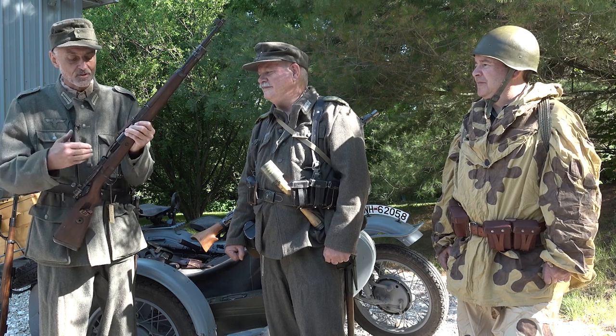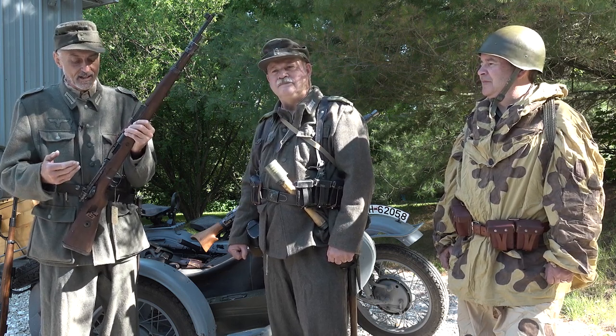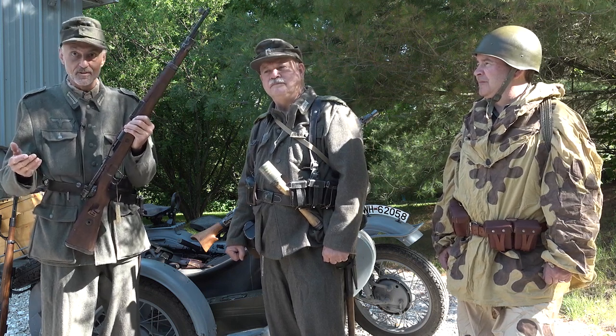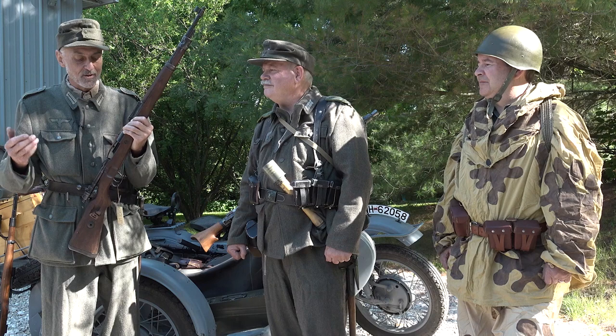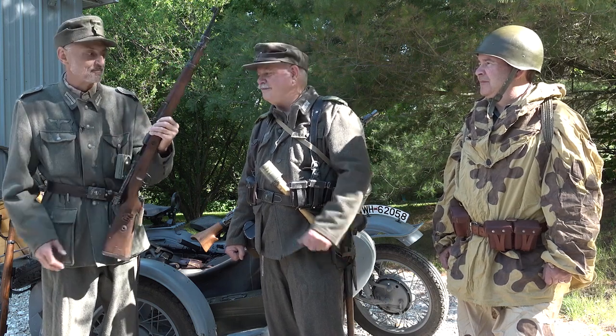And the value on these is determined by the condition, the matching numbers, bore condition. A standard rifle without matching numbers, they start at $500 and go up. A rifle like this with all matching numbers starts at $1,000 and goes up. Again, condition, the manufacturer, the maker, all makes a difference in the value.